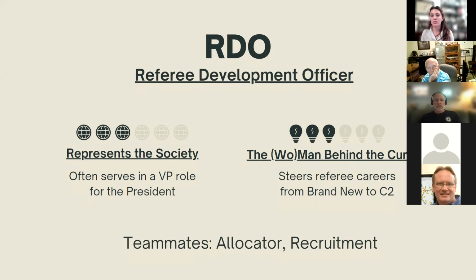Also, the person behind the curtain, they are steering referee careers from brand new to C2. After that, sort of the high performance world takes over. But from brand new to C2, that is the referee development officer's job, is to get people from their L1 to a point where they can pretty much handle anything we're going to see in the society. And then for some of the folks that are maybe outside the high performance world, to help them get to their goals, because at that point it comes to a situation where a referee understands their needs, kind of says, this is what I want to do, this is where I want to go, I have a good sense of what I want to be as a referee. The RDO's job is to deal with that.